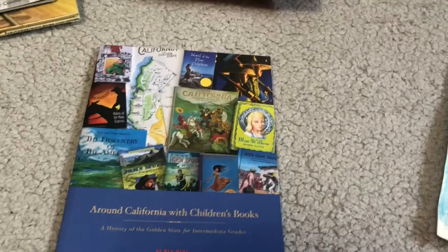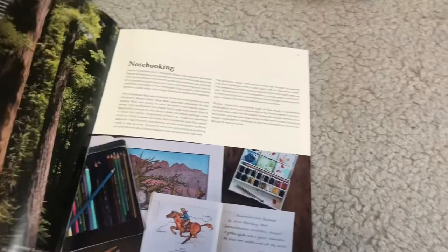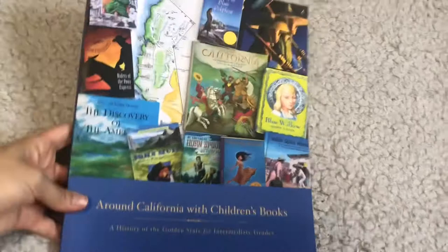And that is it. I think this was a perfect choice for us this last year. My son was doing like fifth grade level, and this was just perfect. We loved all the living books. We liked every single one. I just loved the way they did this teacher guide. I just thought it was so nicely put together, so beautiful. It was very easy to do all the lessons. It was a great study for us this last year.